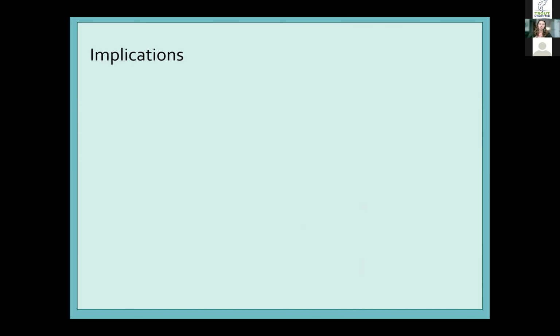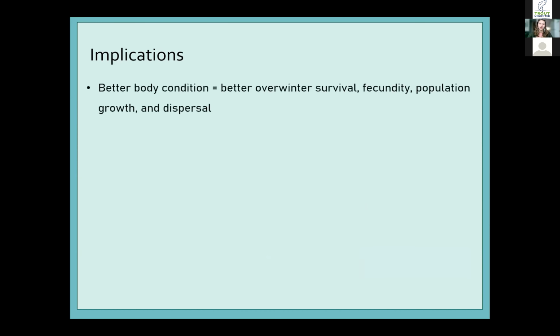So now thinking about the implications of this work, we know there's definitely a difference in body condition among the populations. Invasive pike tended to have much greater lipid storage than native populations, which could potentially improve overwinter survival, future fecundity, population growth, and dispersal into new habitats. So this might be a really important mechanism for why invasive pike in South Central are so successful.